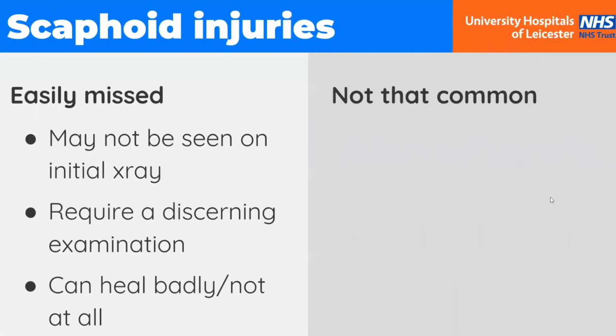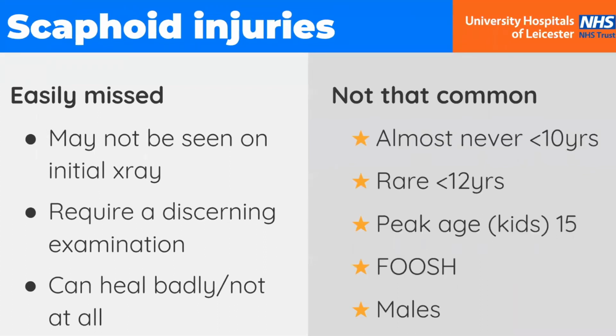So we talked about this. They may not be seen on the X-ray. They require a discerning examination, and they can heal badly, not at all. But they're almost never less than 10, rare less than 12. PKD cases 15, a Bushin male. So unless they're skeletally mature with a clear mechanism, that may require an X-ray to work that out. But if you can't see it and actually it doesn't look like it could be, then you're probably again pretty safe.